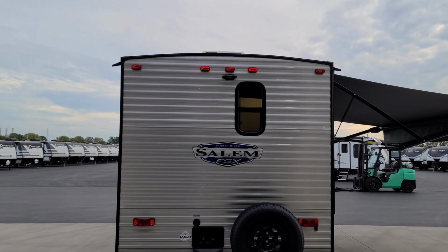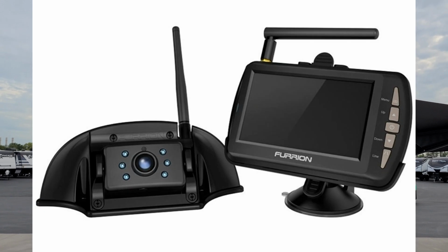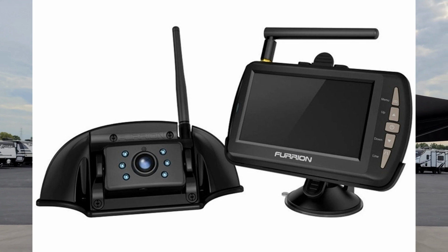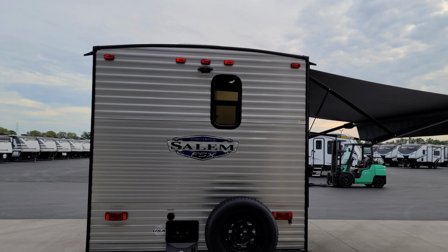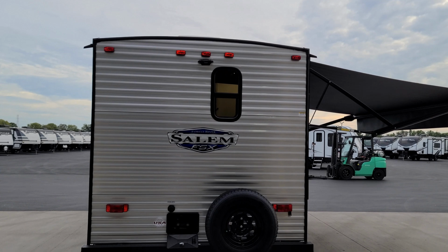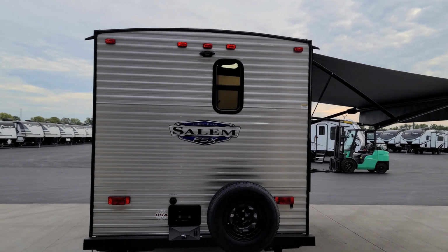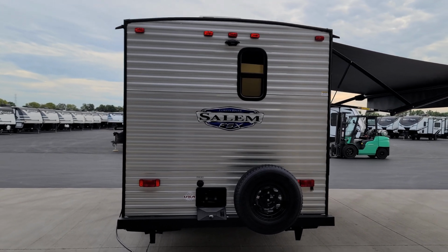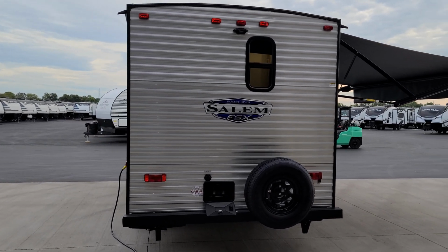Just up above there is pre-prep for the Furrion observation camera. If you want aftermarket, you can put a backup camera on the rear of the RV. That will allow you to see what's going on behind you when you're driving down the road or backing into your campsite. I would definitely recommend that. It's a nice safety feature to have. Doesn't cost a huge amount of money to do.